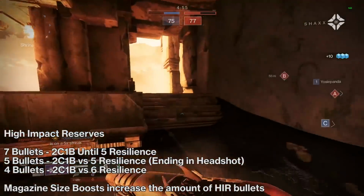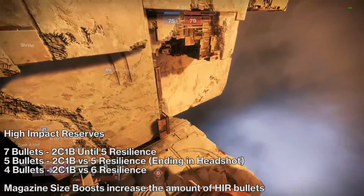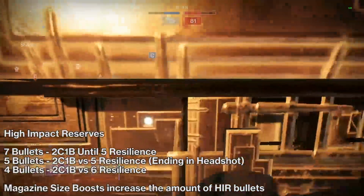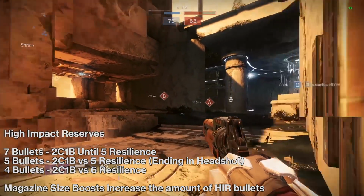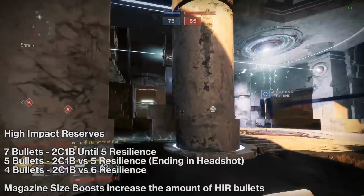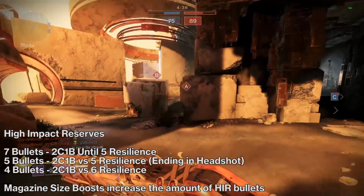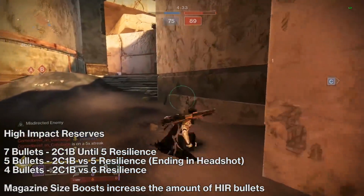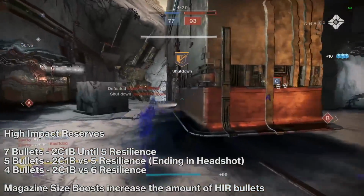resilience value is 2 or 6, and most players are opting for 2, and I, again, really wouldn't recommend high resilience in the current metagame. If you start shooting at 5 bullets though, where high impact reserves actually kicks in, you'll be able to, so long as you're ending in a headshot, get a 2 crit 1 body against 5 resilience. And if you're starting a gunfight with 4 bullets, you'll be able to get a 2 crit 1 body against 6 resilience in any order of headshots.